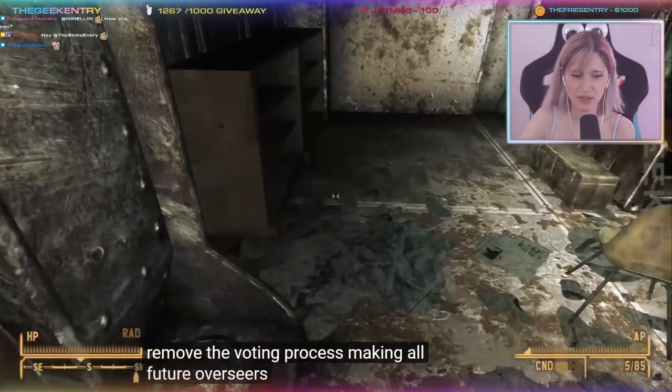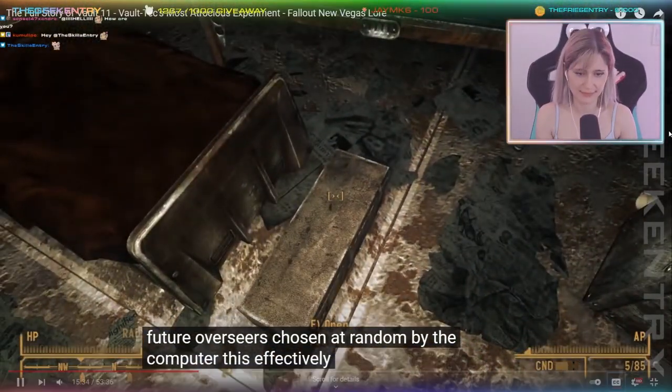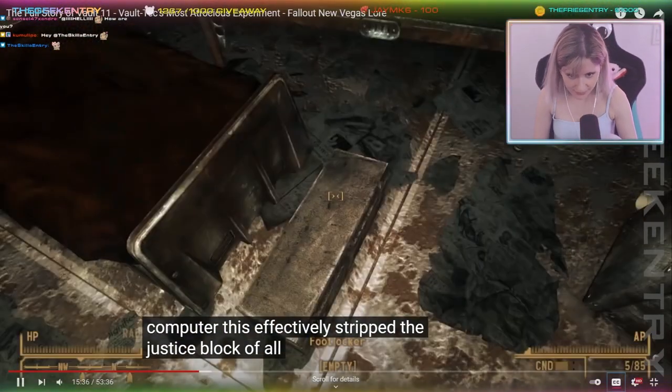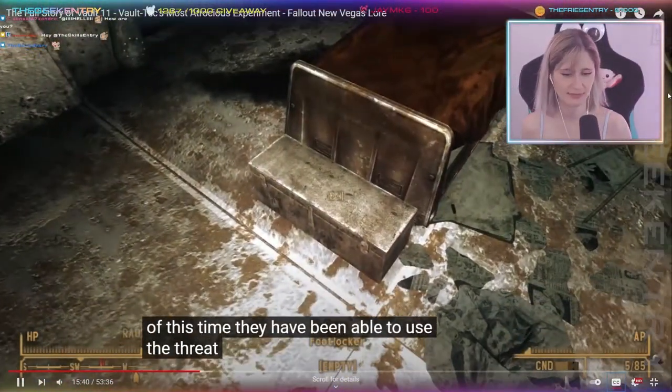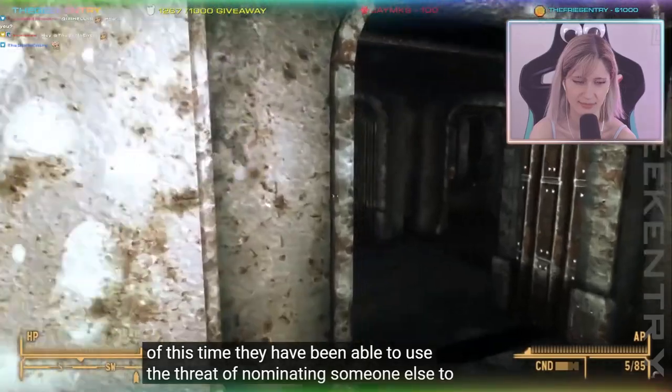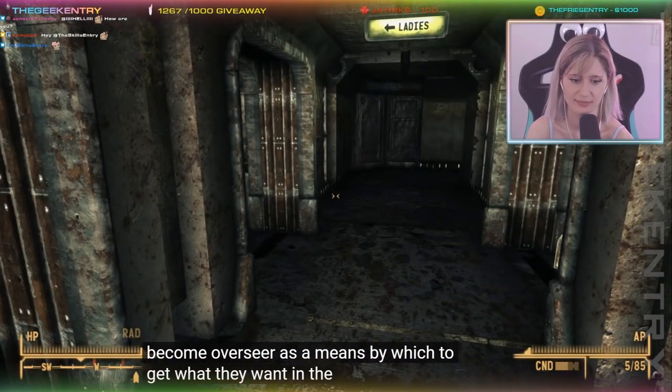Damn, Kate took one for the team. Overseers chosen at random by the computer. This effectively stripped the Justice Bloc of all of their power. All of this time, they have been able to use the threat of nominating someone else to become overseer as a means by which to get what they want in the vault.